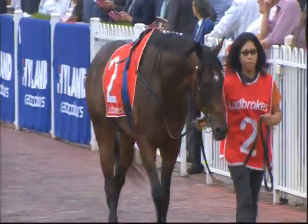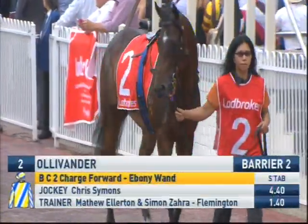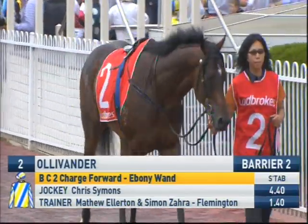Two is Ollivander. Chris Simons rides for Ellerton Zara Racing, a Son of Charge Forward. He's got a great chance to win. He's drawn the nice gate. I think he'll park in the right spot.